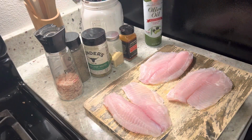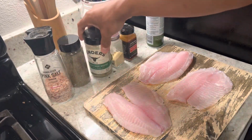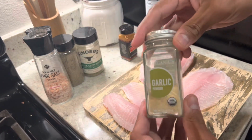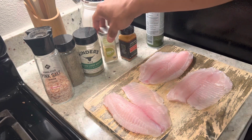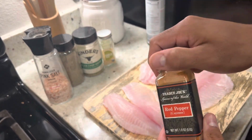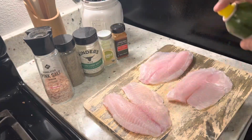taste pretty good. So my seasonings of choice are Himalayan pink salt. We got the pepper to put on that. I like this Kinder's Italian Chop House seasoning. On top of that, I'll probably put a little bit more extra garlic, not too much though, because there's already some in the Kinder's Italian Chop House. And then we put on a little red pepper, cayenne, just to give it a little bit more of a kick. First thing we're gonna do is spray with non-stick olive oil.